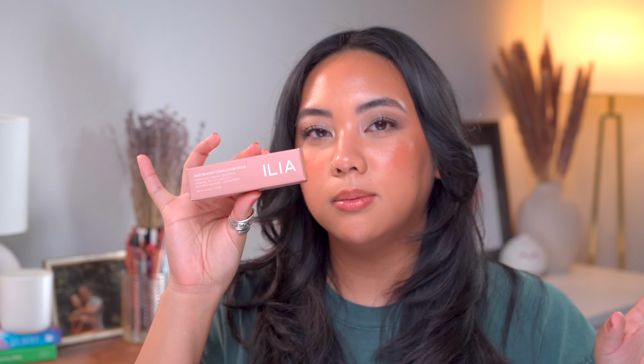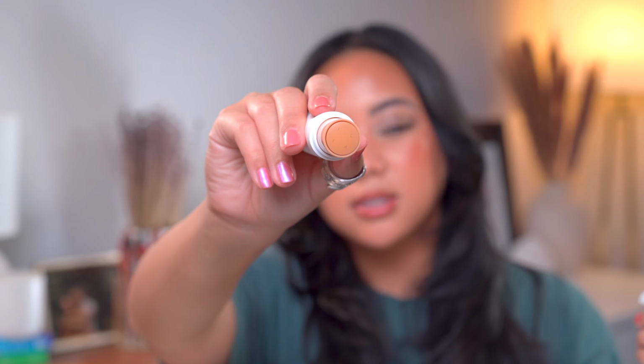This I did not buy during the sale. I actually bought it right before my trip, but I thought I would talk about it because you guys have asked me about this product. This is the Ilia Skin Rewind Complexion Stick in the shade 18N Hawthorn. I did go into stores and swatch all of them to see which one I thought was going to be my best shade. I like how it has Ilia embossed in there. I think that's really cute.